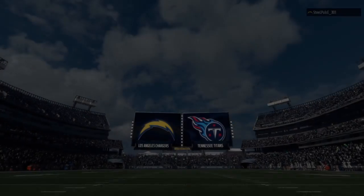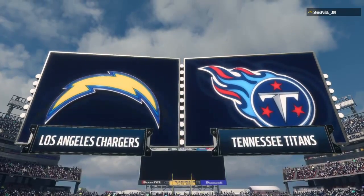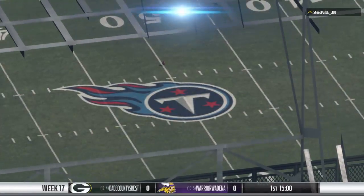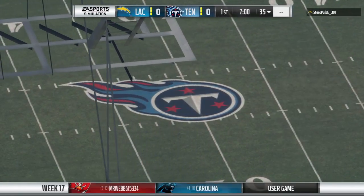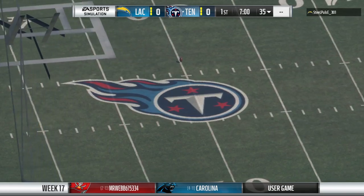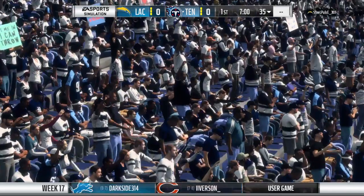Happy New Year's, everybody. In today's late season matchup, we have two teams who have victory on their minds. It's the Chargers going up against the Titans. Thank you, Larry. We welcome everyone to the Music City, just a stone's throw from the Country Music Hall of Fame. We are at Nissan Stadium in Nashville, Tennessee.